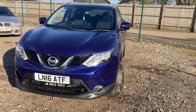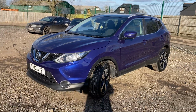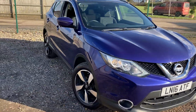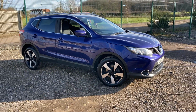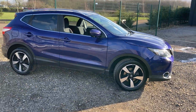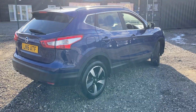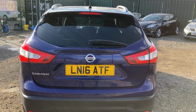Now, if you know about Nissan Qashqais, you know they're one of the best selling vehicles on the market. They're known for their reliability, their style. Really good NCAP safety rating as well. More than that, they're very reliable, very economical. Obviously, this one is the 1.2 petrol, which is a really good engine. So you get good miles per gallon, low running cost, ultra low emissions.